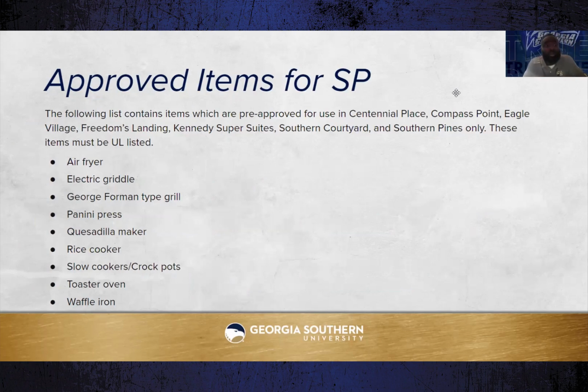Other items approved for Southern Pines: we can have an air fryer, electric griddle, George Foreman grill, panini press, quesadilla maker, rice cooker, slow cookers, toaster oven and waffle iron. You can have those in Southern Pines.